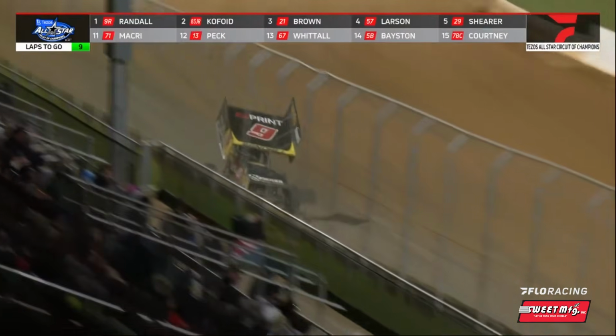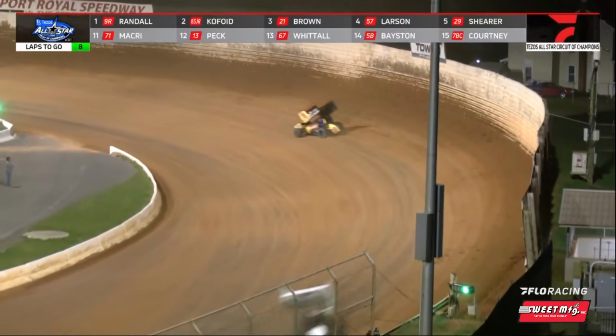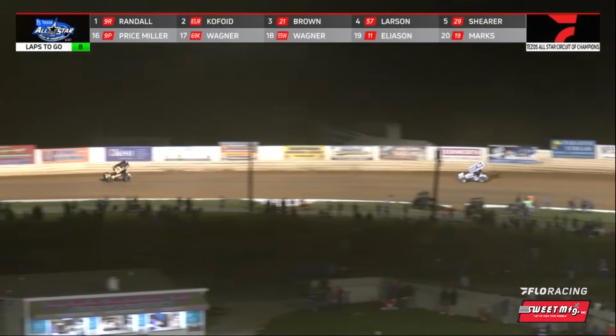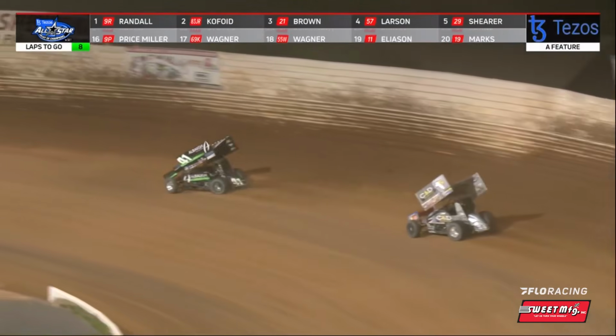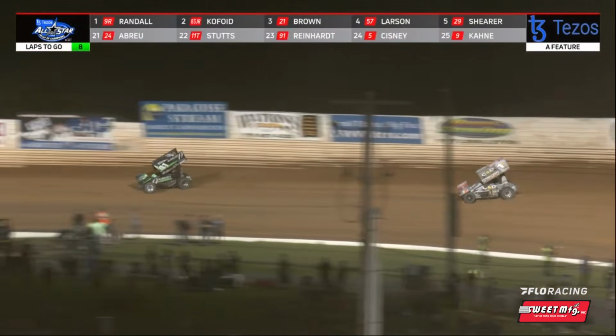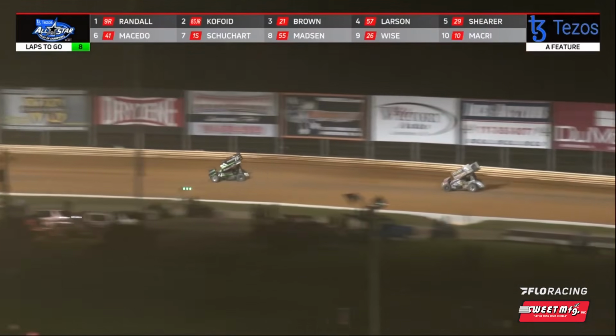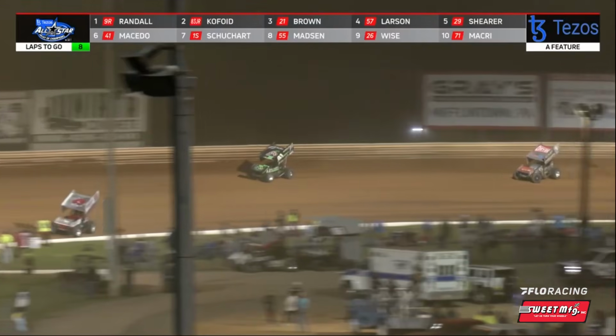8 laps to go. He can see the back of the pack. His lead right now sits at 1.23 seconds. Added about another tenth of a second that time by. Larson starting to close on 3rd place running Brian Brown. And Carson Macedo starting to close in on the 5th place car of Brent Shear. Macedo looking to break into the top 5 late in this one.